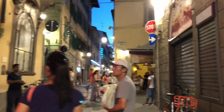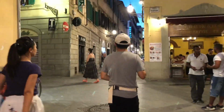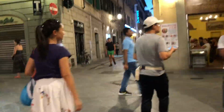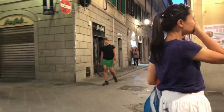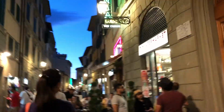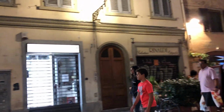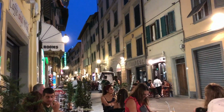Walking down the streets of Florence after a super good dinner. How was dinner again? Very good. Very, very good. Yeah. Chinese food only very good. Excellent. Our food is awesome. It's super duper cool.